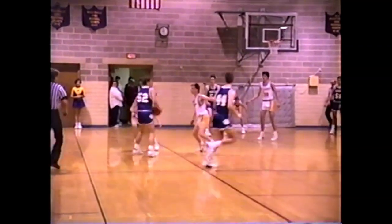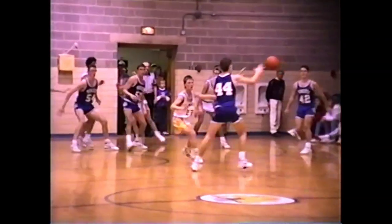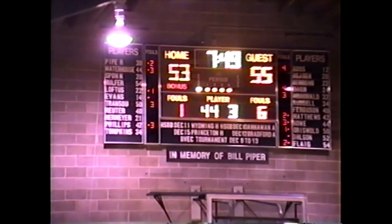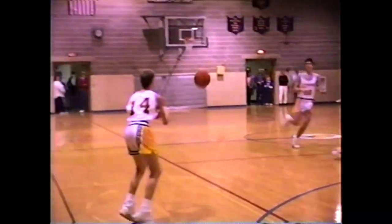We're not privy to that information as it's inbounded by Princeton. Matthews at the corner. Out top for Rowe. To Olsen inside for Griswold. His jumper is good. Mark with a nice touch as he got it in the paint. And Princeton 55, Ohio 53.